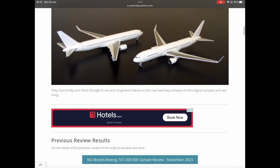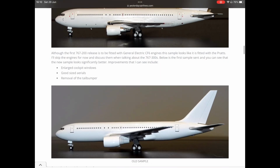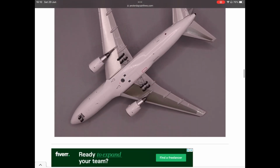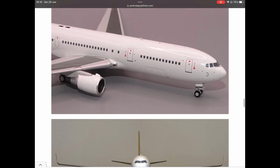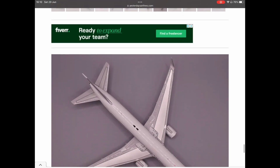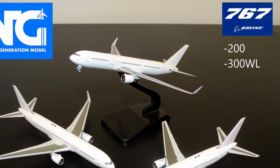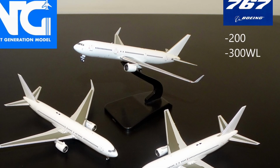So check that out. I'm not going to go over in exhaustive detail in this video the models again, because I've already written that, and I've got a huge amount of work on at the moment, doing a lot of work on a new model database, but more about that in the future. And of course, it's the European Championships, so really you need to be watching the football. But let's get on and have a look at these NG 767 final samples, and I'll add a few of my thoughts as we do.